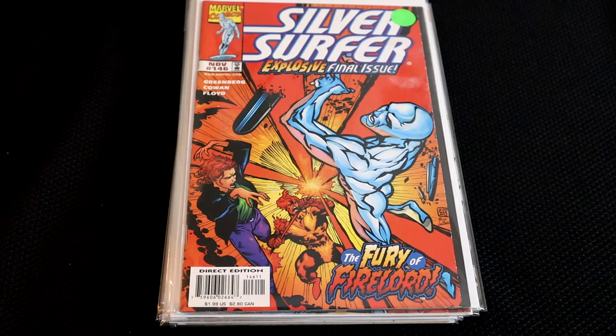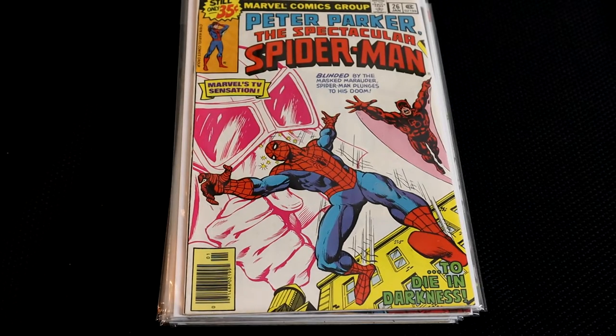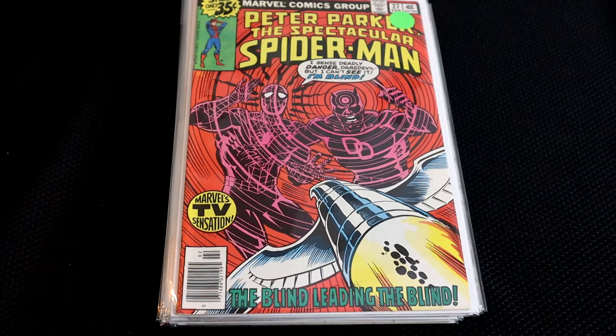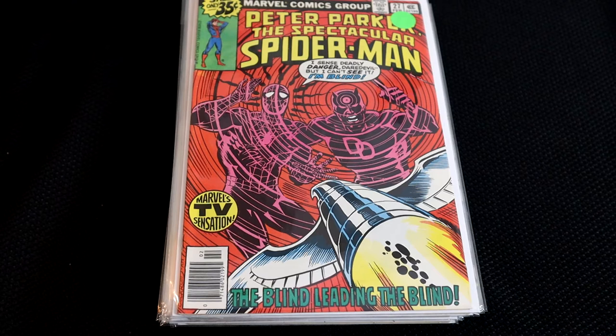Next, we move on to Peter Parker, Spectacular Spider-Man. This is issue number 26 from 1978. Issue number 27, it is a key. One of the more famous and loved comic book runs in history is Frank Miller's run on Daredevil. This issue is a key because it's the first time that Frank Miller is actually drawing Daredevil in a Spectacular Spider-Man comic book. So that was a huge deal.